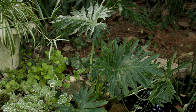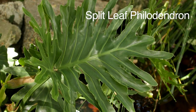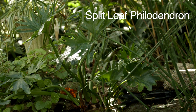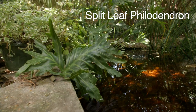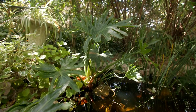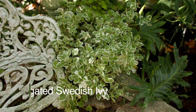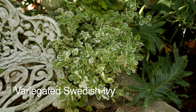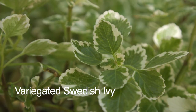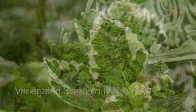Split-leaf philodendron, a large, non-climbing, semi-woody shrub with huge, glossy, wavy-margined, deeply dissected evergreen leaves, adds a tropical feel to this garden pond. Being cold-hardy in USDA Zone 9 through 11, this plant will usually only survive outside in South Mississippi. Variegated Swedish Ivy brightens up the garden pond area with its spreading and trailing habit of growth and attractive small round leaves with distinctive creamy white edges.